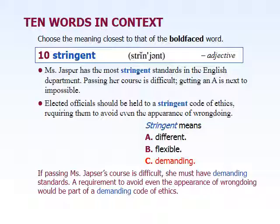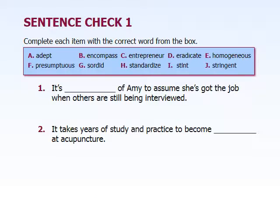Stringent has this meaning that when you're describing some standards or some rules that are very hard to meet, or difficult to follow, or require a lot of effort to do those things. So don't get confused here. We wouldn't necessarily describe the teacher as stringent, although I suppose we could, but we would describe a teacher as strict. But the thing that is stringent is actually the rules, because it's the rules that are controlled, it's the rules that are enforced, it's the rules that are severe, rather than necessarily the person. You could describe someone as stringent, but really what you mean is that they enforce some stringent policy, that they enforce some stringent rules.